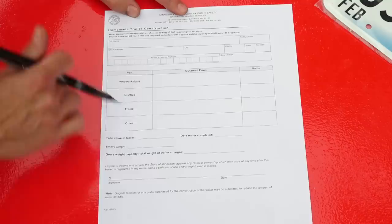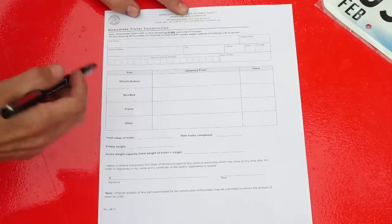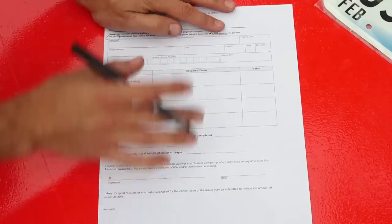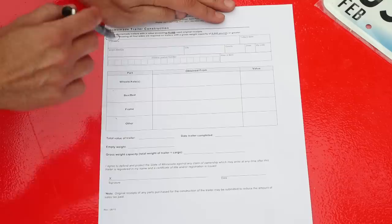So the first thing up here, we're going to need receipts, because I spent a bit more than $5,000 on this thing. The weight capacity, which we'll cover in a little bit, is going to be greater than 6,000 pounds, so I'm going to need some photos. My identifying information, whatever. This is the totals we spent on different components in the trailer, so that's going to relate back to our receipts. So we're going to need those.